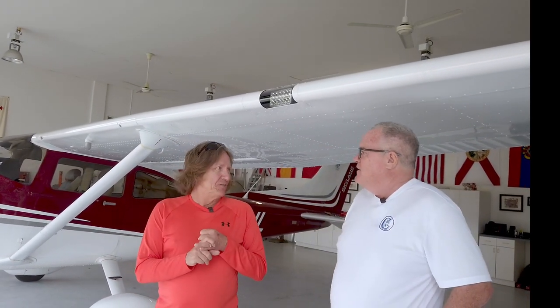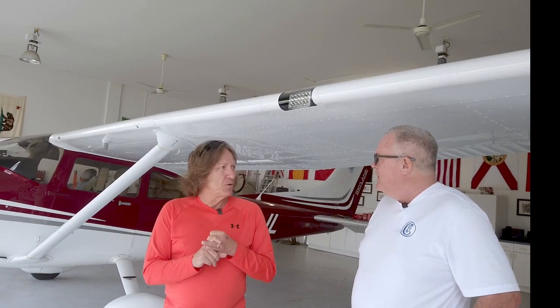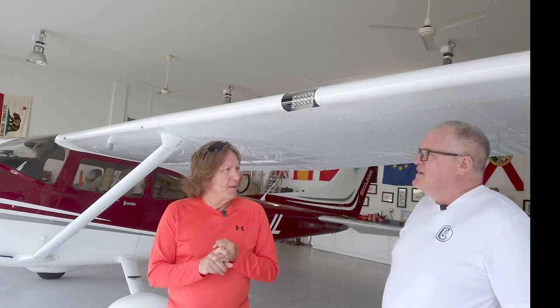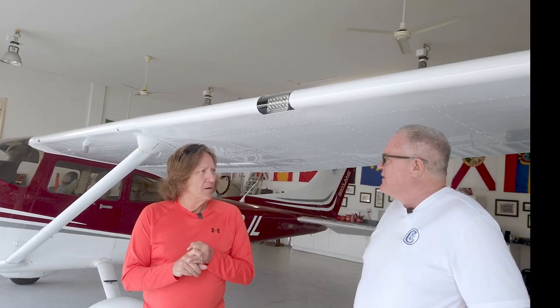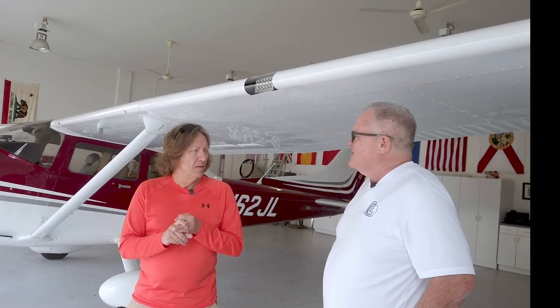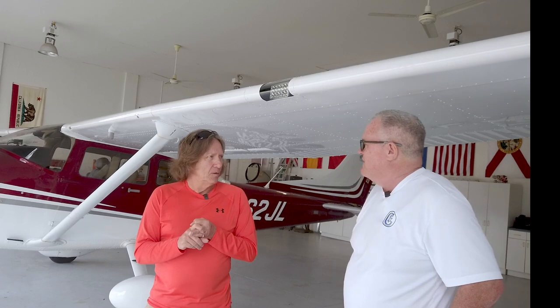And then you have the GFC 700 autopilot coupled. Yes. And also the GAMI injectors. Now, what did that do for you? Saves me about 2 gallons per hour at 6,500 feet and above. So it's a smoother running engine. You get your temperatures a little bit more even, a little bit closer.